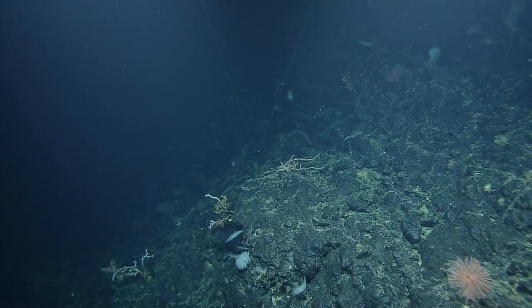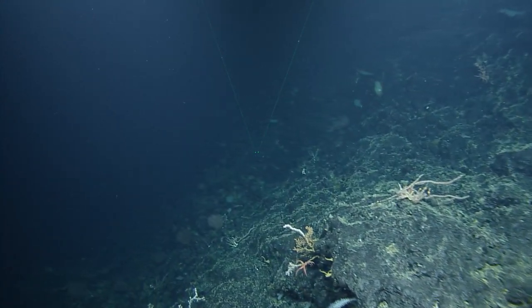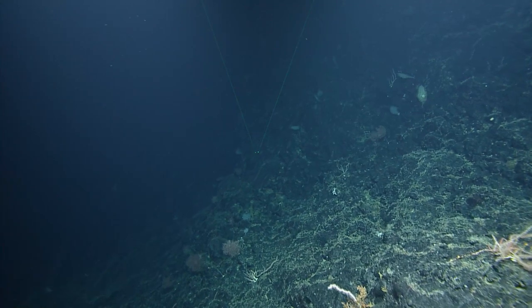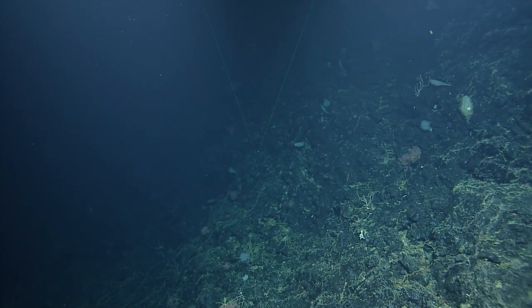So I'm really hoping we get to see a Dumbo octopus on our watch. Oh, well. Whoa. We're asking for a lot, Kanaloa, but we know you love us. It's the 8 to 12 watch calling.